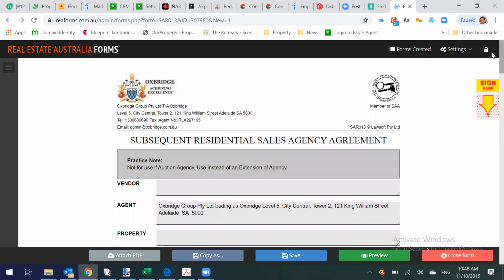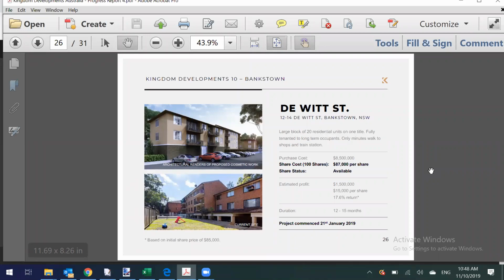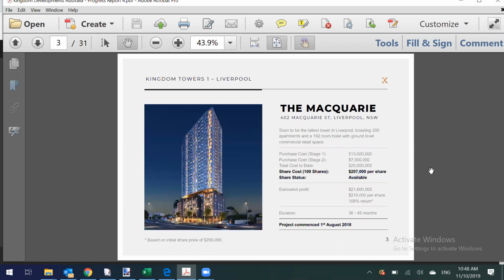So let's talk about the real stuff, which is money and projects. Firstly, we've got a lot of projects. What are projects? Projects are basically developments that people have done. We've got developments on the market, off the market, built, not built, you name it. A project could be anything. It could be units, townhouses, or house and land packages. We've got a house and land package in Jordan Springs at the moment. Jordan Springs is an up-and-coming area. Castle Hills, there's so many.